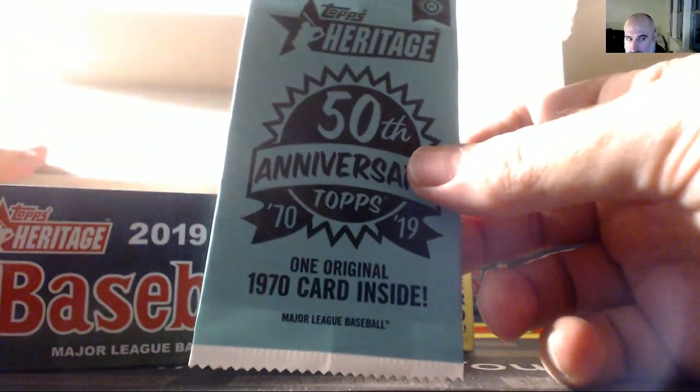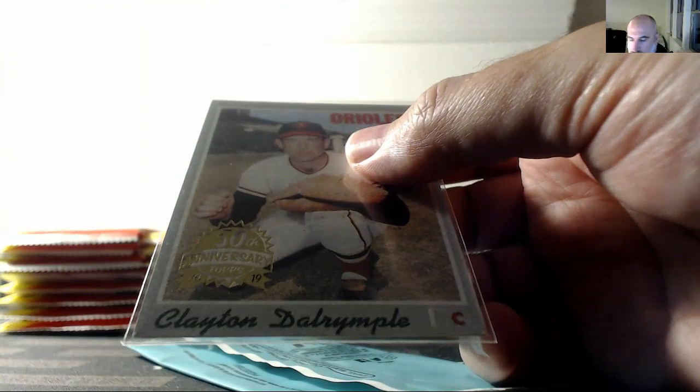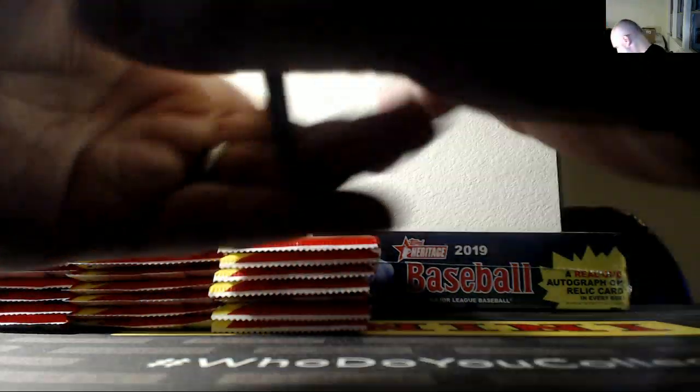Another throwback or buyback 1970 stamp. And it's going to be for the Orioles, Clayton Dalrymple. These old names are really fun to pronounce. Baltimore Orioles. I feel like we need to hit like a, that's common. It might be common, like a cool throwback or red ink, something like that.